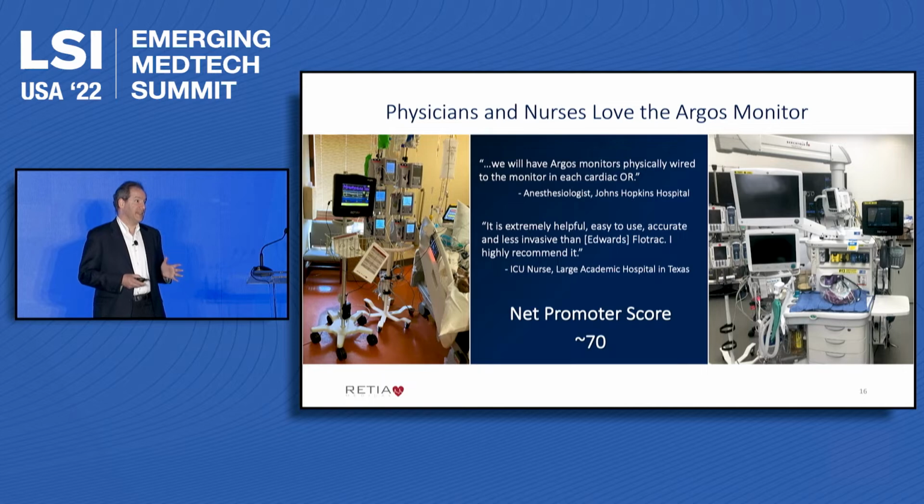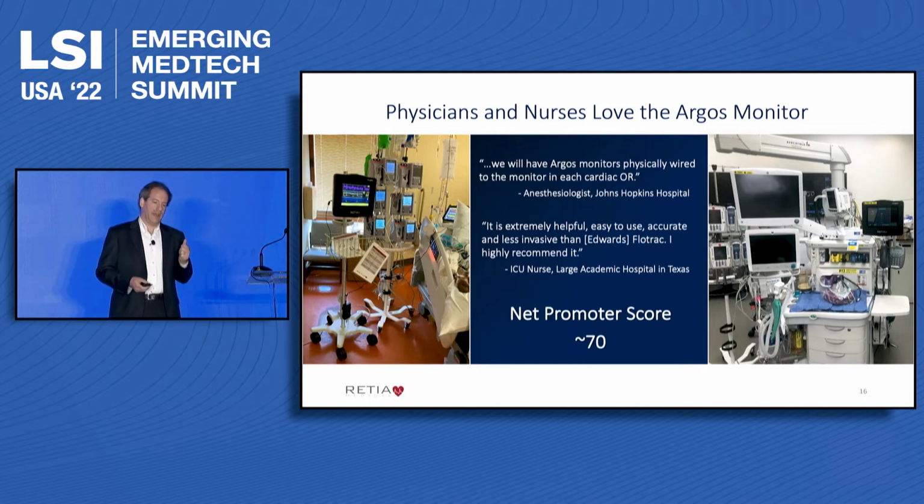Once they trust the accuracy, the clinicians fall in love with the product, right? At Hopkins, our champion there said his vision was to bolt our monitor to the anesthesia machine and use it in every cardiac OR. And that's what we did. You can see that on the right. On the left, in the ICU, they'll typically mount our monitor next to all the infusion pumps so they can titrate all their medications.